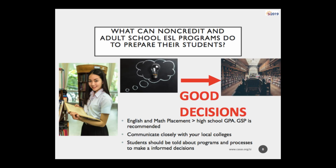So, what can non-credit and adult school ESL programs do to prepare their students? First of all, the main thing that you need to keep in mind is that colleges across the state are implementing AB 705 in different ways, particularly right now in ESL, because ESL is not yet mandated to discontinue use of testing instruments. So it's very important that you communicate closely with the colleges in your region and find out what the ESL, English and math faculty are doing to implement AB 705. And the more information you have, the better you can prepare your students.